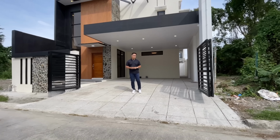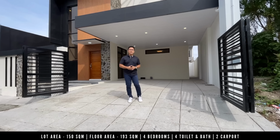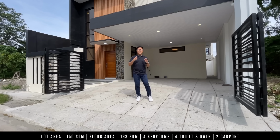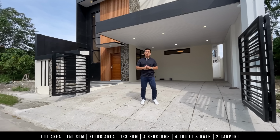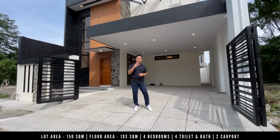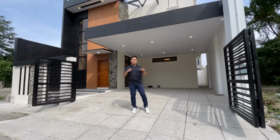For the specification of this house, this property sits in a 150 square meter lot area with a floor area of 193 square meters. Yes, narinig niyo po, sobrang luwag niya. And ito pong bahay na to has 4 bedrooms, 4 toilet and bath, and meron din po siyang balcony. And let's begin with our car garage.